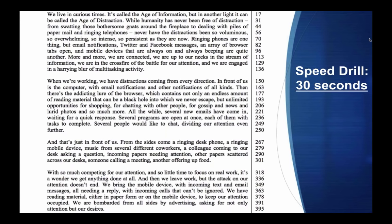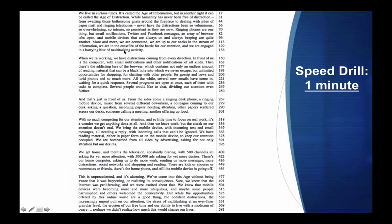Hopefully you made it through the minute of reading you did. That was 30 seconds. I wanted you to purposely go faster. And now, what you have on the screen here is an extended version of that article. So this is actually all 581 words of that article.